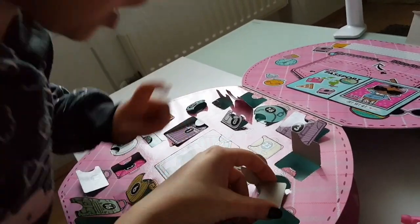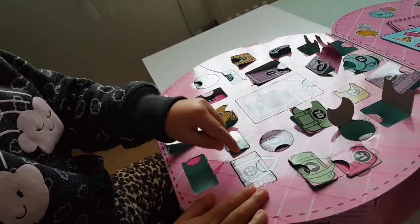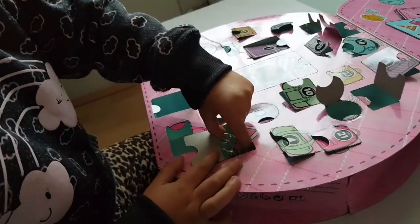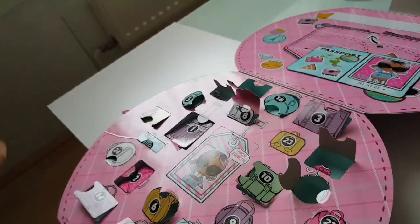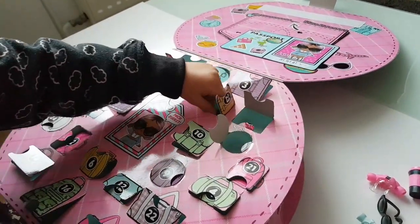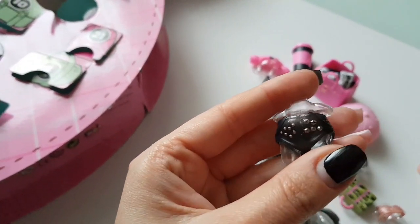Okay, we opened 21, now 22. Where's 22? Wow, look at this one. Like a tiger. And the corset. 23. Where's 23? Yeah, 23. Yeah, we have some shorts here. Rocker shorts.